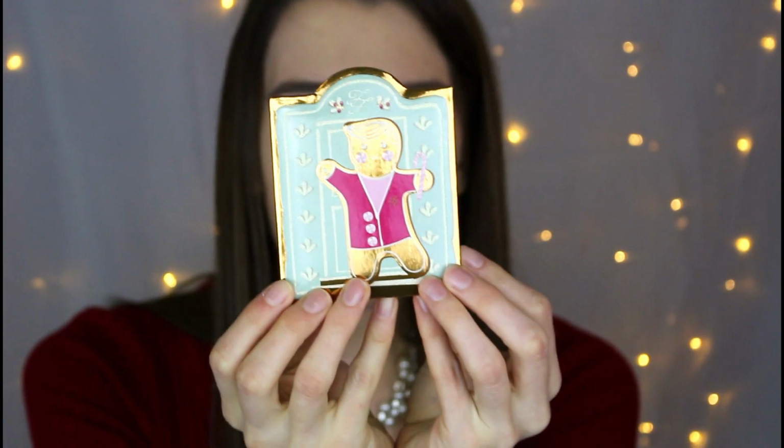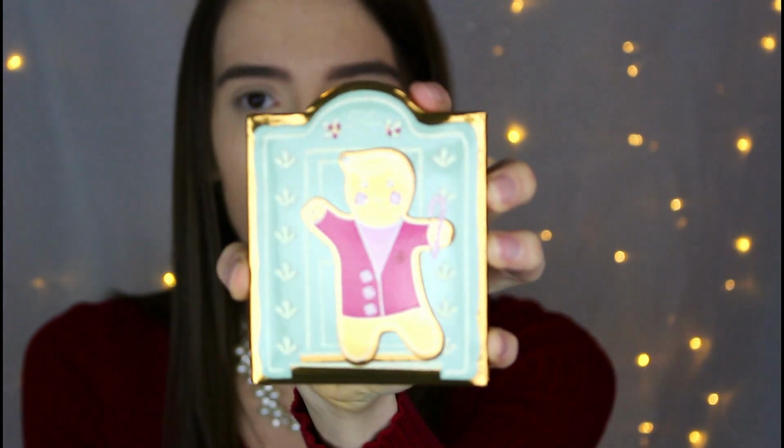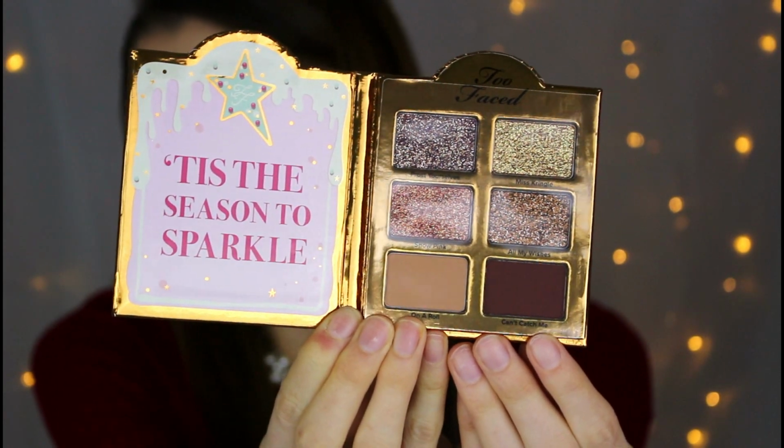And then the little door of the gingerbread house is the mini 6 eyeshadow shade palette. It has a cute little gingerbread figure on it. On the inside it says, "'Tis the season to sparkle," and then the shadows are beside that saying. And let's go ahead and swatch all these because I'm curious. I'm not the best at swatching eyeshadows.